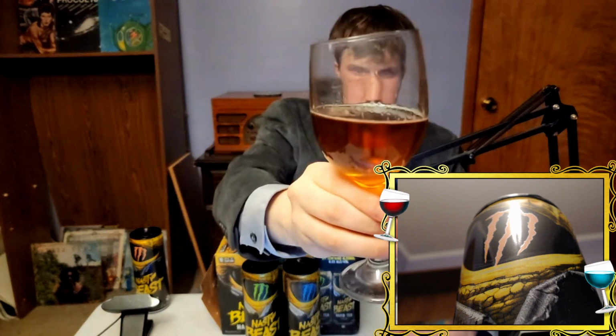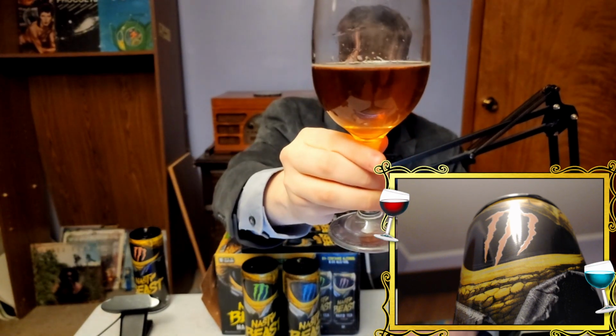This is what the drink looks like. It has a very dark brown color to it. It is more in line with the original flavor, and let's see how this tastes.